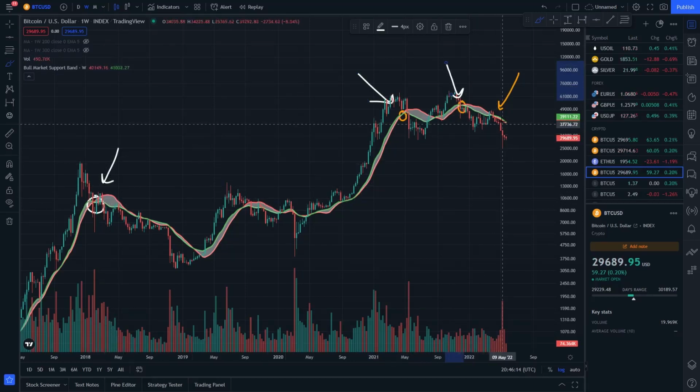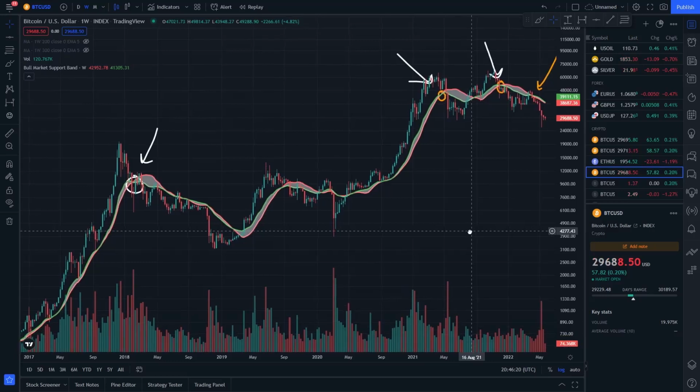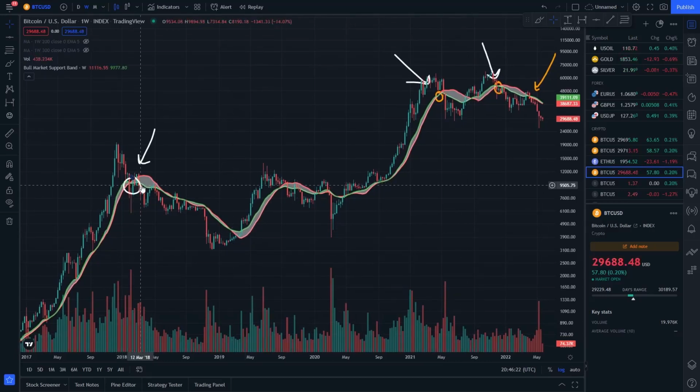And this is why I wanted to save what is happening right now until this moment in time. What you'll notice is the green line crosses below the red line, and we have a pump or two, and with that pump, just like we've seen here, we had a dead cat bounce, we made a lower high, and then we started capitulating again.